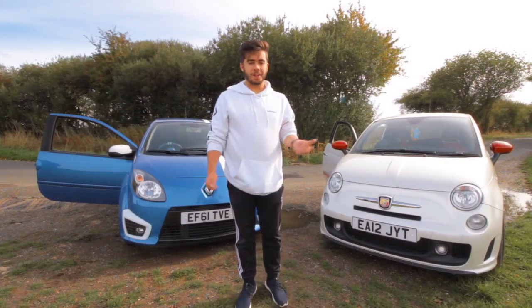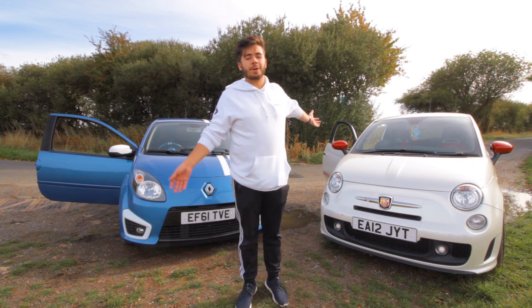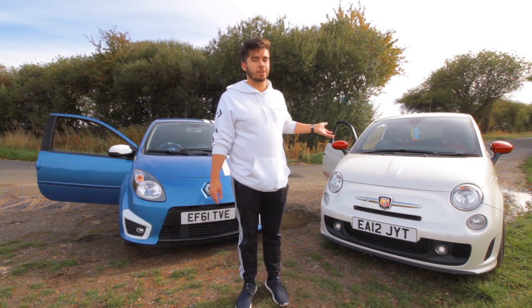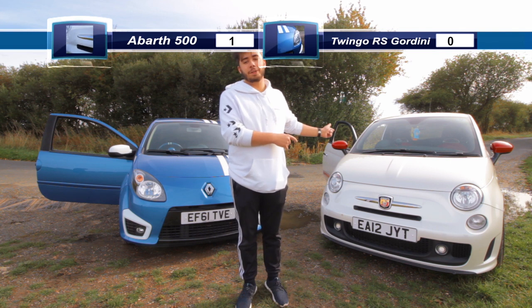Alright, so which car do you think sounds better? I'm pretty sure it's the Abarth. It has got an aftermarket exhaust, but to be fair, these sound good stock anyway. So I think that's 1-0 to the Abarth.